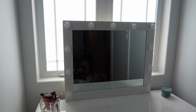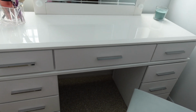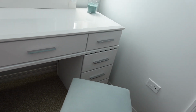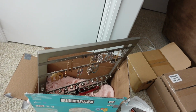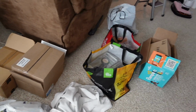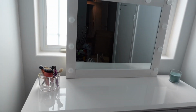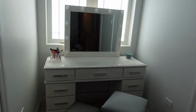I'm going to go ahead and start organizing my drawers in the little time that we have left before we have to go. I'm starving. And then we're going to try and put up this jewelry organizer, and there are all these boxes of makeup and stuff that I have to go through, but we're going to get there. So yeah, pretty happy with this whole setup. It's going to fit really nicely in here.